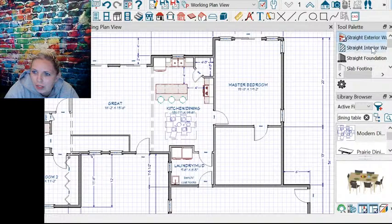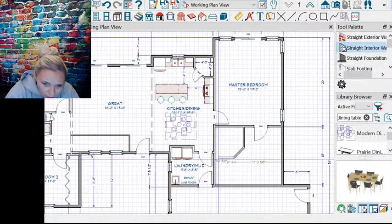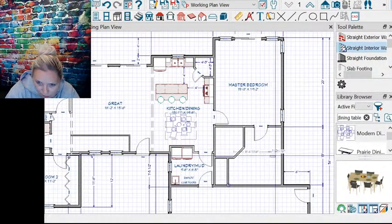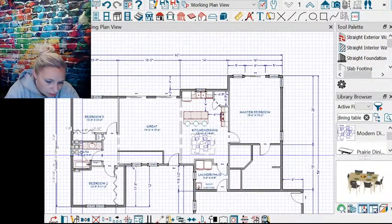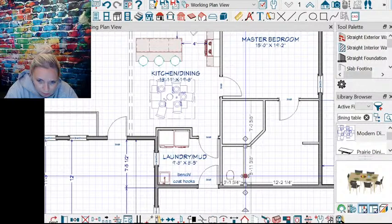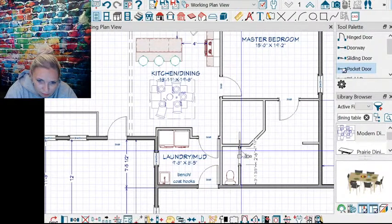So let's throw a few interior walls in here. And we might even do a little angle wall here. Something like that. All right. So really basic. That's what we've got. I'm going to copy this toilet. Code says we can go that small. I'm going to do a pocket door instead of a hinge door.